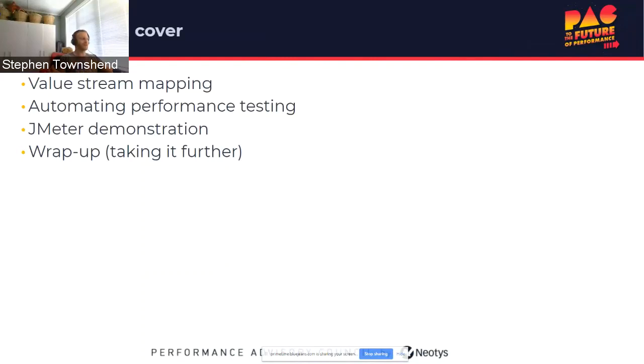I'm going to cover just a few simple things today. One is this idea of a value stream map as a way of analyzing your own process. Then I'm going to focus in on automation of performance testing, and then demonstrate how we might use JMeter in a way which facilitates that. And at the end, I'm going to finish by bringing it back to that bigger picture of simplification.